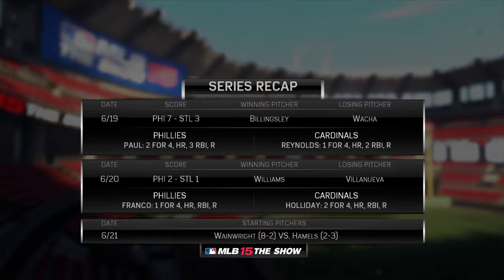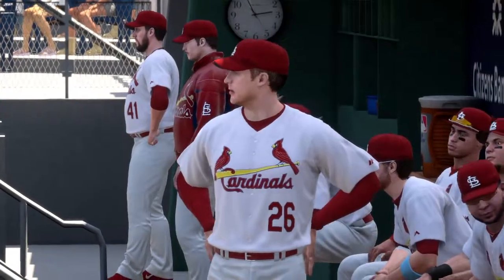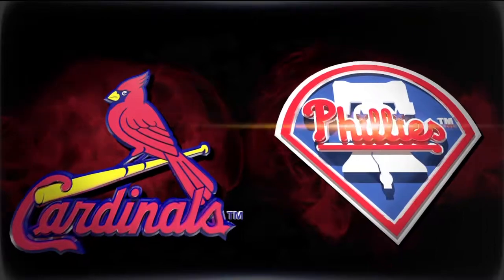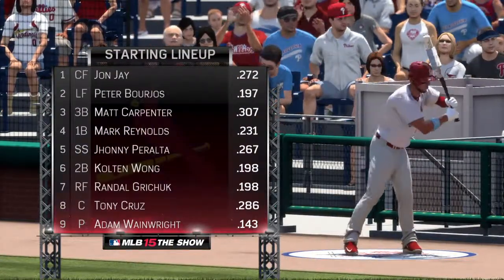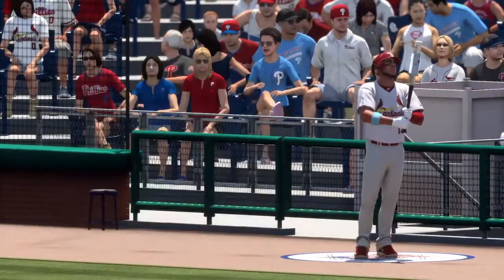Xavier Paul was the hero for the Phillies with three RBIs, and Mikel Franco had a home run in yesterday's game. Ben Revere won it with an RBI double in 10 innings. This is the Cardinals lineup with John Jay, Peter Borges, Matt Carpenter, Mark Reynolds, Peralta, Colton Wong, Gurchick, Tony Cruz.